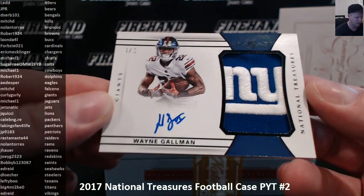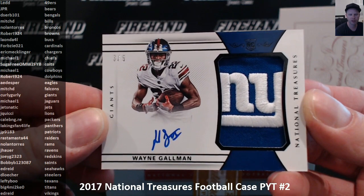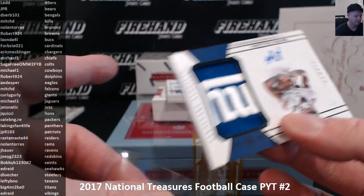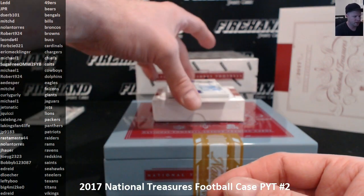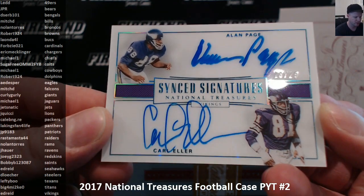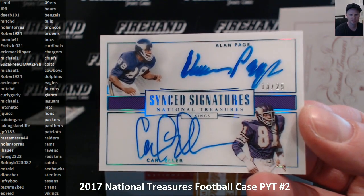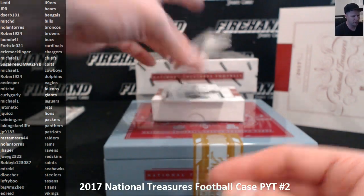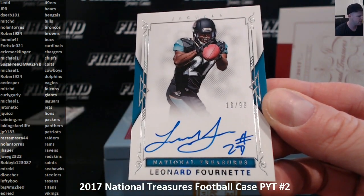How about that logo? 3 out of 5 for the Giants, Wayne Gallman. RPA going to Curly Gurley. Dual autograph synced signatures for the Vikings, Alan Page and Carl Eller. 13 of 25. Going to Ed Reed. On card rookie auto /99, Leonard Fournette. 18 of 99. Michael won in the Jags.